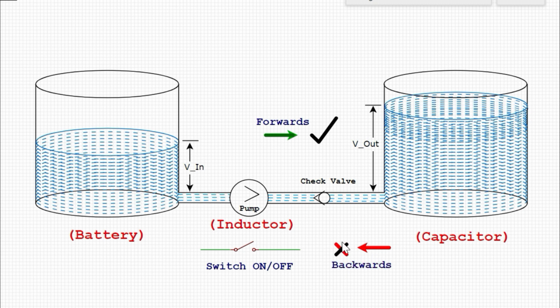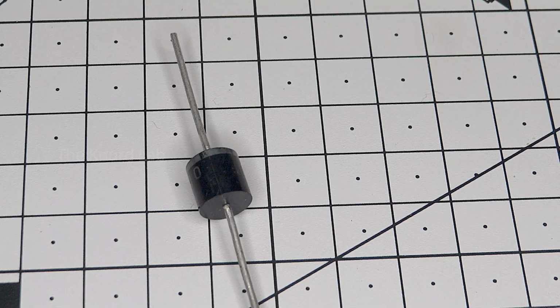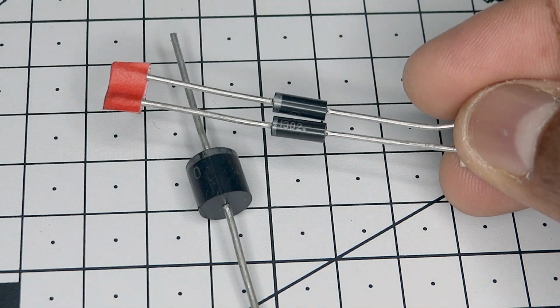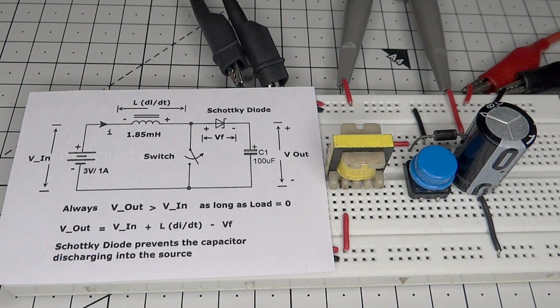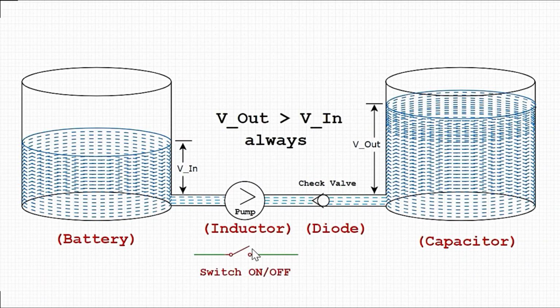In electronics, we have just the right thing for the job. It's called a diode. Now that we have our circuit rewired according to the schematic, let us test the results. When I press and release the button, the pump/inductor boosts the pressure/voltage, and the one-way valve aka diode is forward biased, thus charging up the capacitor, or in other words, filling the storage tank with water. I hope you can follow this line of thought.